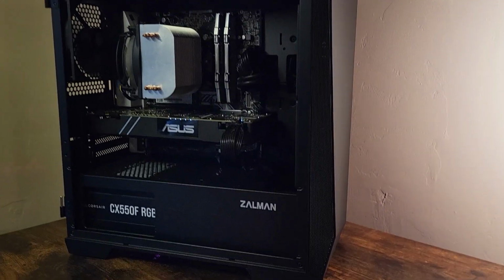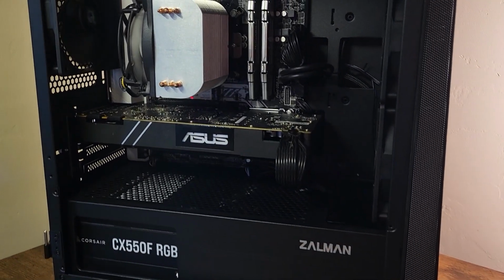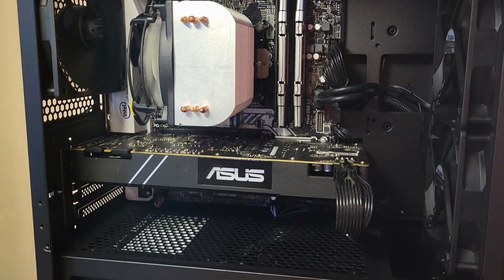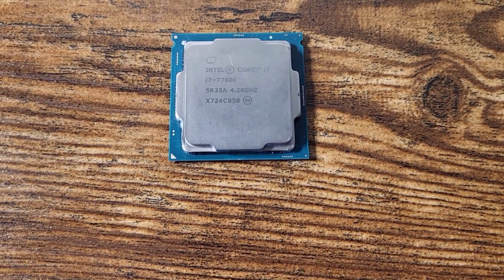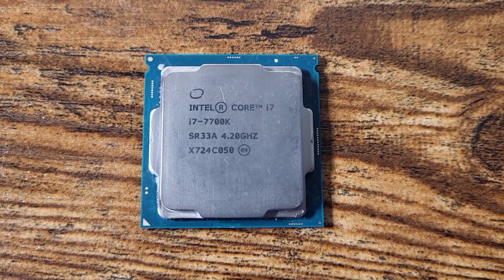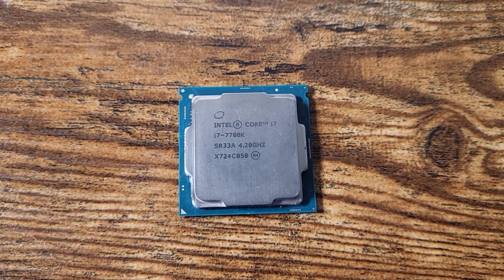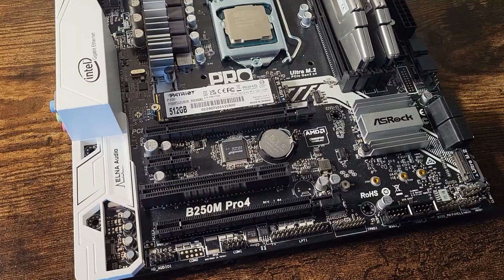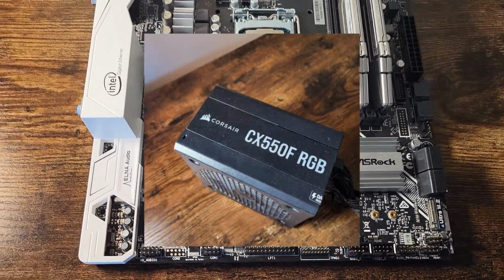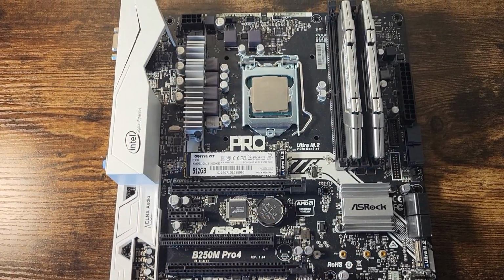For the second build, I used the i7 7700K paired with the Asus GTX 1070 and most of the other leftover parts from the big parts haul in episode 4. While the 7700K is starting to show its age as a 4-core 8-threaded chip from 2017, it should still be quite capable when paired with the era-appropriate GTX 1070, especially in the right use case. Since I already had the ASRock B250 Pro 4 motherboard and Corsair 550W power supply, I only needed a few more parts to finish the system.